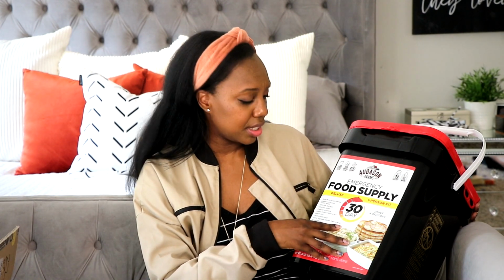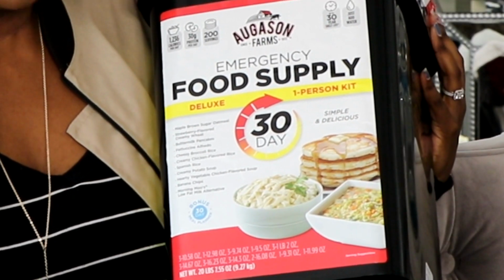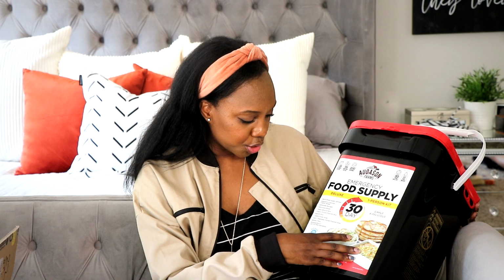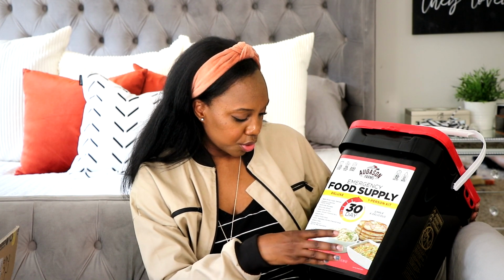This one in particular does have Alfredo. It has broccoli rice, Spanish rice, creamy potato soup, chicken vegetable soup, banana chips. It has quite a few different things in here. This also has up to a 30-year shelf life. Amazing, awesome. Get you a case of these and have definitely something that you never know when you may need to break it open and take it out of the box.